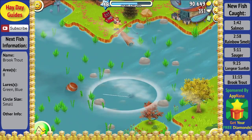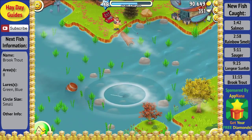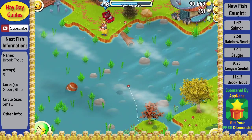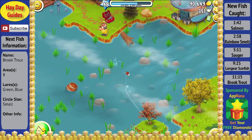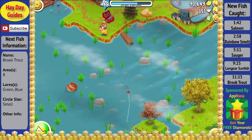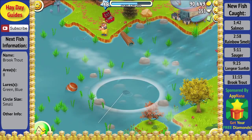From what I've seen, it seems like the brook trout is very rare to even get on your line, and then once you have it on your line, it really puts up a lot of fight, making it hard to catch. It's probably easy to tell when you have one on your line, since if you're using a green lure and you get a small circle and the fish puts up a lot of fight, the chances are most likely that it is a brook trout.